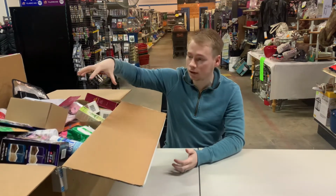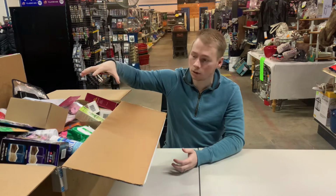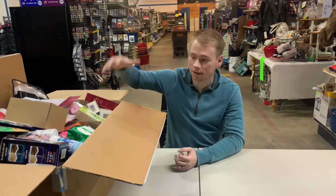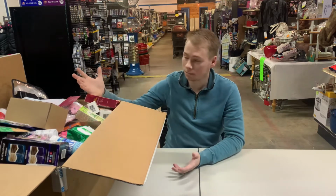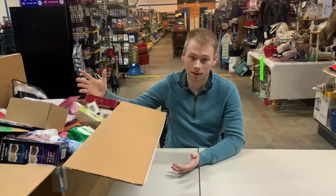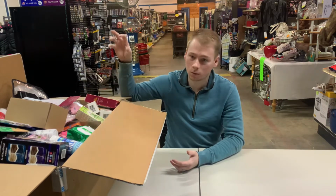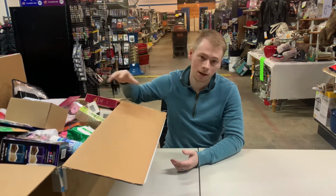You don't have to go out and about and spend multiple hours looking for inventory in thrift stores or yard sales and things like that. Some places, thrift stores and yard sales are not taking place still because of the pandemic as well. This is a way that you can source really clean, really good merchandise.